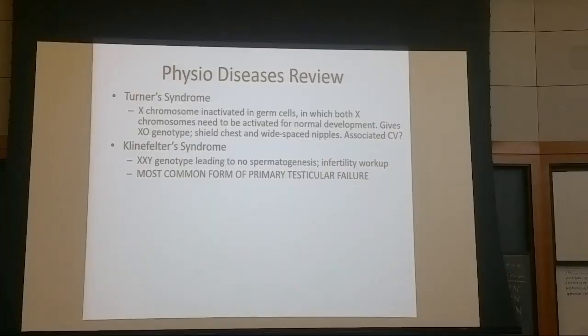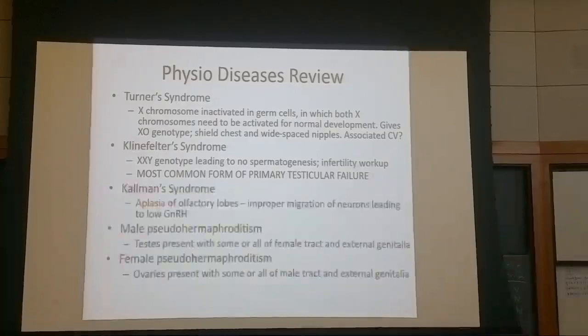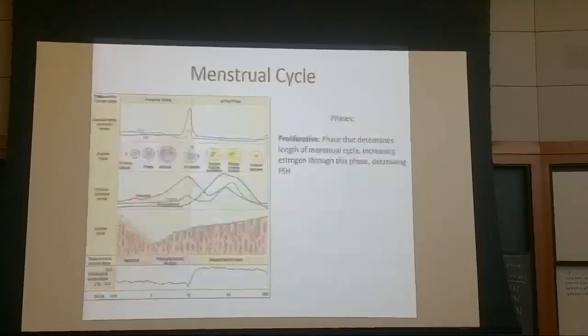Klinefelter's is XXY, with impaired spermatogenesis. This is most commonly going to be diagnosed when a man is getting worked up for infertility. Again, something you need to be able to recognize in a question. Kallmann syndrome has aplasia of the olfactory lobes and improper migration leading to low GnRH, so they have no sense of smell and they're infertile, and these are men. Then male pseudohermaphroditism: testes present with some or all of the female external genitalia, versus female. Whether it's male or female is based on testes or ovaries.